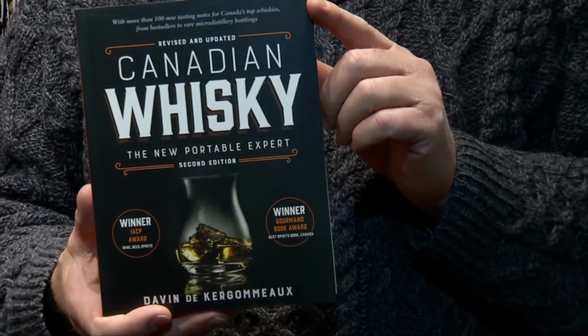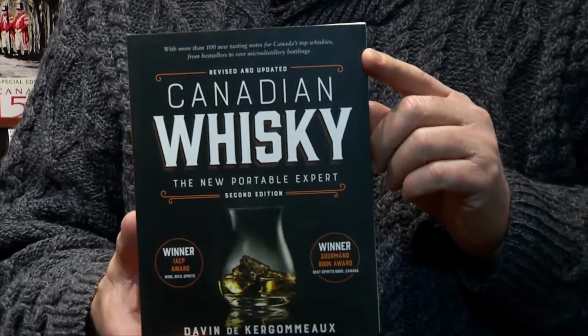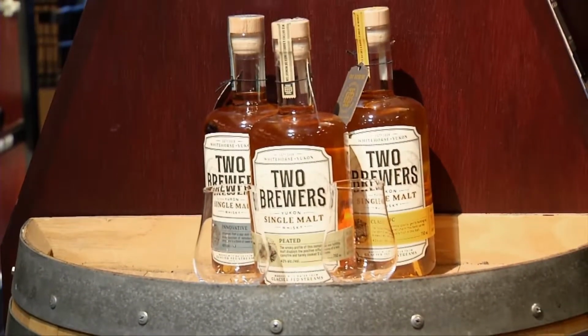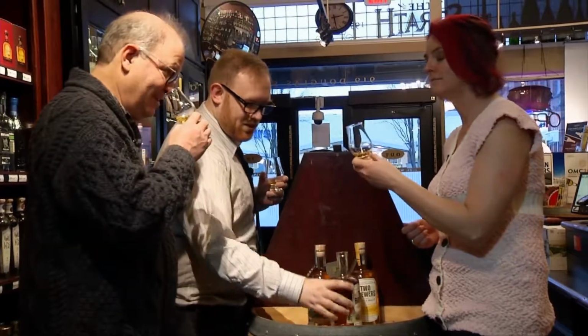Canadian Whiskey: The New Portable Expert is an expanded version of the book that I released about 2012. It talks about all of the distilleries in Canada. It's got all 41 micro distilleries that are making whiskey in there. We've got a map of where all the distilleries are. Really the history of Canadian whiskey, how whiskey is made, how to enjoy it, what it tastes like, and about 100 tasting notes for whiskeys that are currently available.